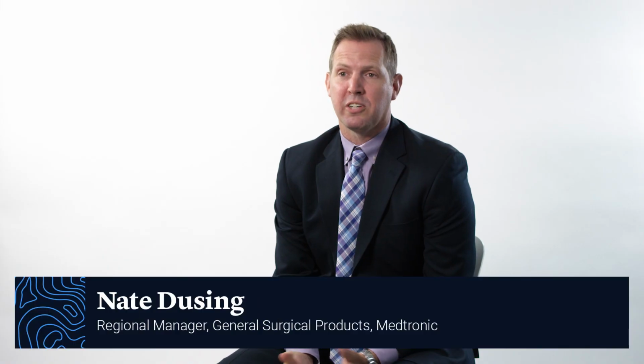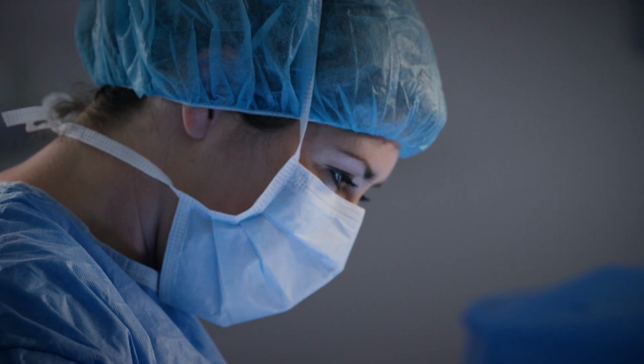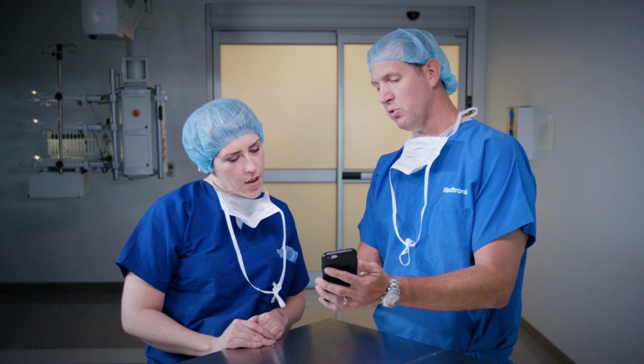The reason why I love GoSpotCheck, and I feel like we should implement it throughout all of Medtronic, is the fact that it just allows me to do my job better and faster. So a conversion is when a hospital has decided to switch vendors that they're using for a specific product line from one vendor to us. GoSpotCheck has allowed us to have more success faster and easier than anything we've used previously.